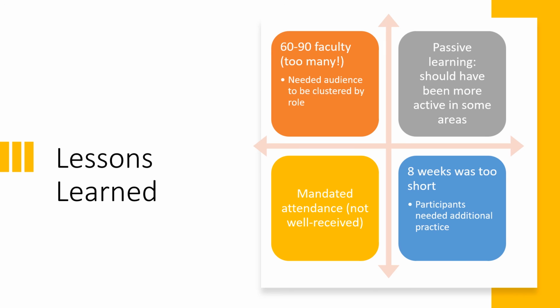And 8 weeks, while it seemed very long while we were doing it, was too short of a time to really be able to roll out and reinforce all of the different areas we needed to teach. The participants needed additional practice with the technology. We are continuing to do that, but although those sessions were recorded so that they could practice, they needed live sessions, and we needed to expand the timing and really extend the number of weeks that was available for the faculty development sessions.